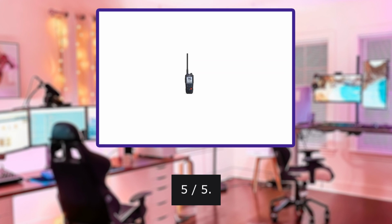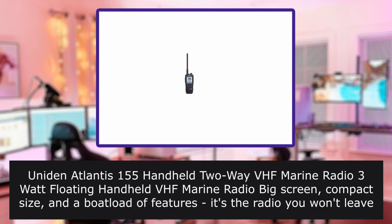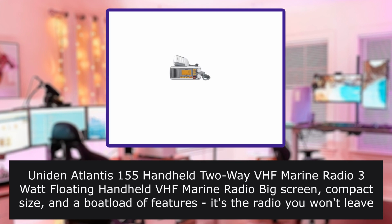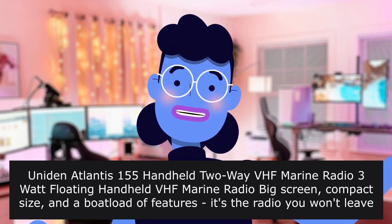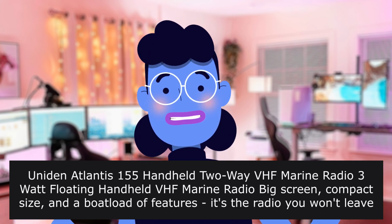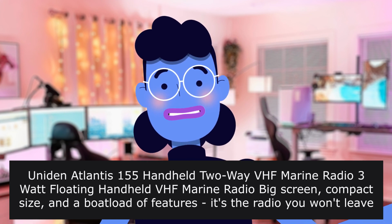Uniden Atlantis 155 handheld NOAA VHF marine radio, 3W floating handheld VHF marine radio, big screen, compact size, and a boatload of features. It's the radio you won't leave shore without.